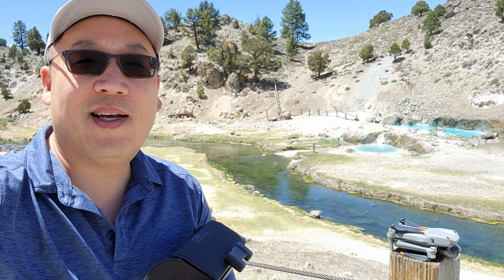Well, this is Mono Lake, and unfortunately, no drones allowed. So my trip here will be really short. It's an interesting spot. I'm not going to walk all the way out there since I can't really get a good look at it with the drone anyway.